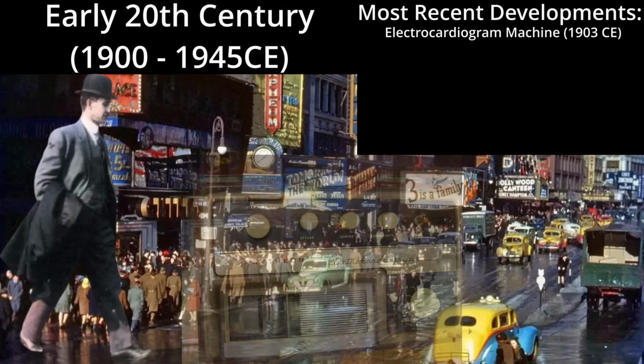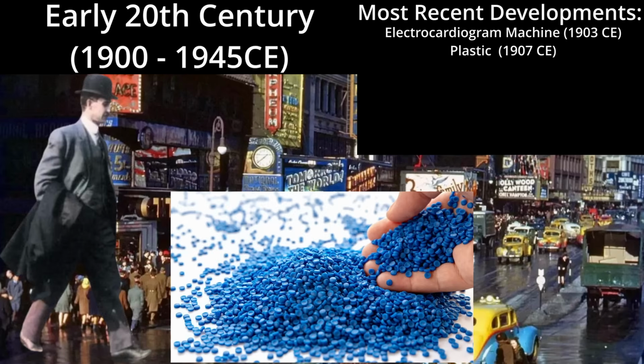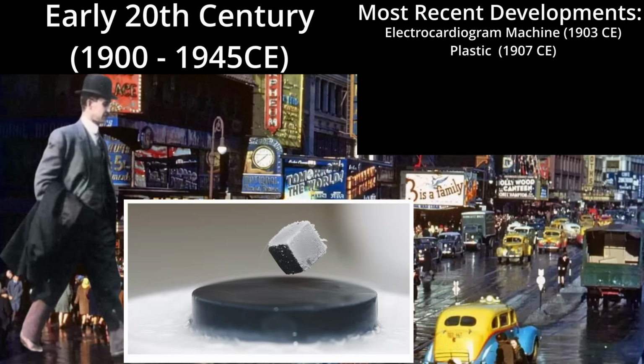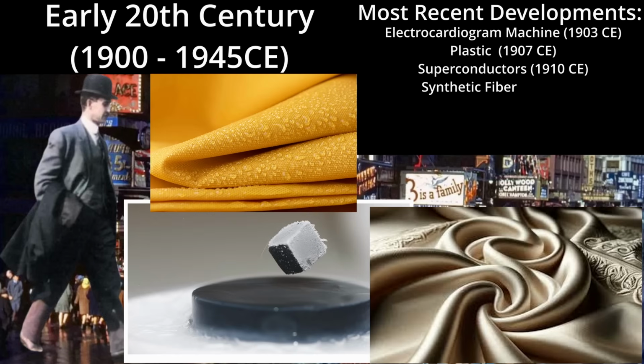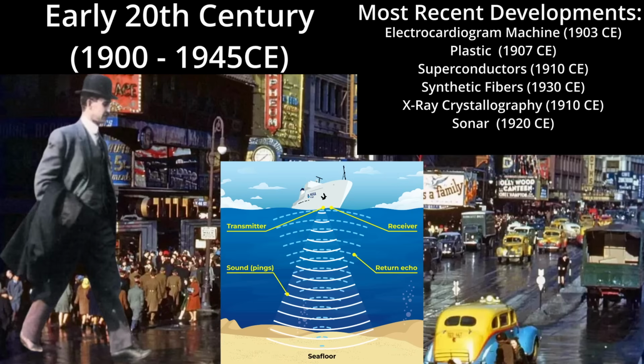determine if someone is dead or not, while one of the most recent materialistic discoveries is made with the invention of plastic. Still on materials, superconductors are being researched and other special fibers like nylon and rayon's unique properties are being tested. X-ray crystallography is used to start seeing matter at the atomic level, while sonar is first being tested to detect enemies in World War I.